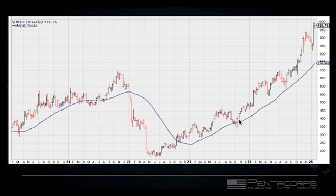Now, if it gets its act together like it did here, we can say, okay, two thumbs up again. It's above and the blue line's pointing up. Wonderful, up she goes. Let's apply it the other way around. Let's look over here.